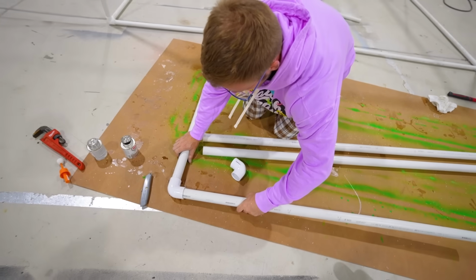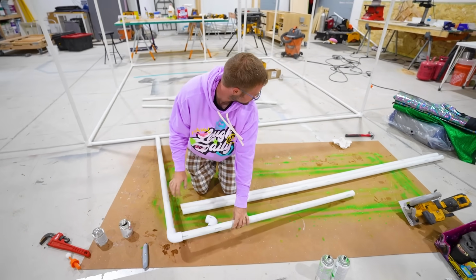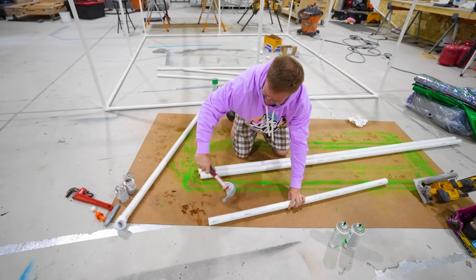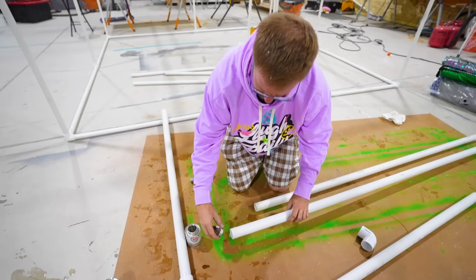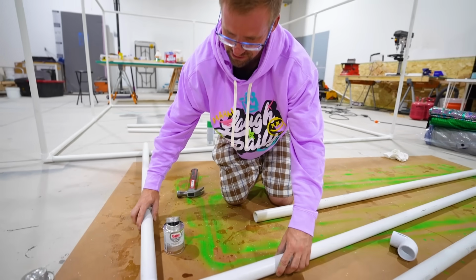I did it wrong. What did you do wrong? Get it out, crease. Get it out. I need a hammer. Oh. Made a big error. I'm supposed to glue this one into the pipe, not the other short one.